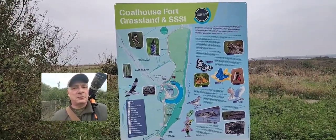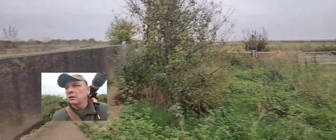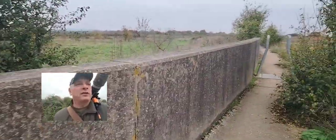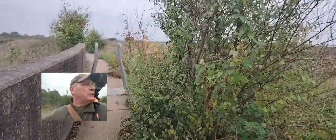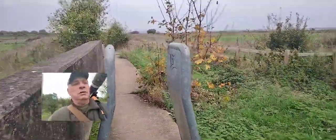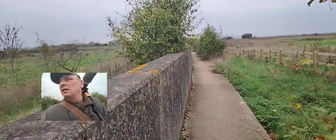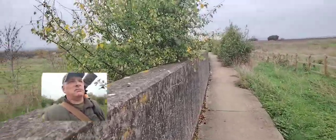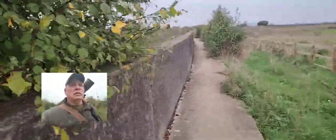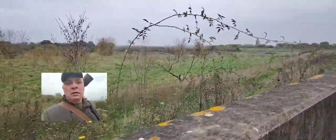This morning I've come for a little wander around my local patch of Coalhouse Fort. So it's overcast, it's not cold, high tide's around 1 o'clock. Yeah, just thought I'd do a morning nature walk, see what's about. I thought I'd take you along.